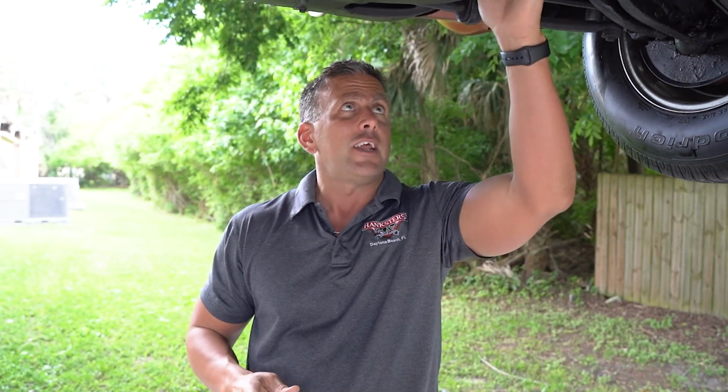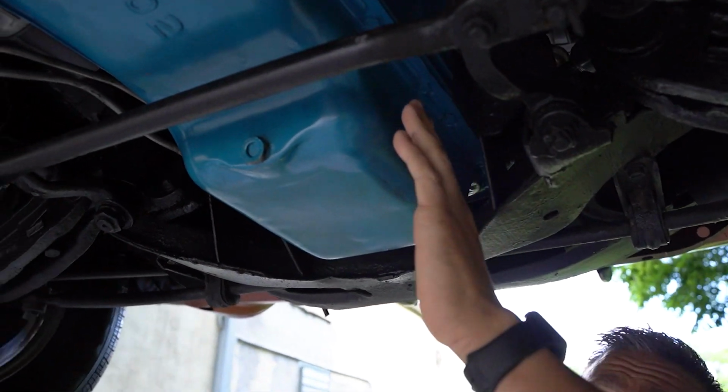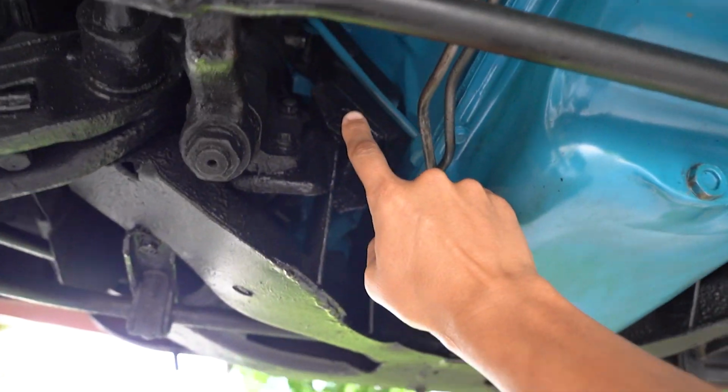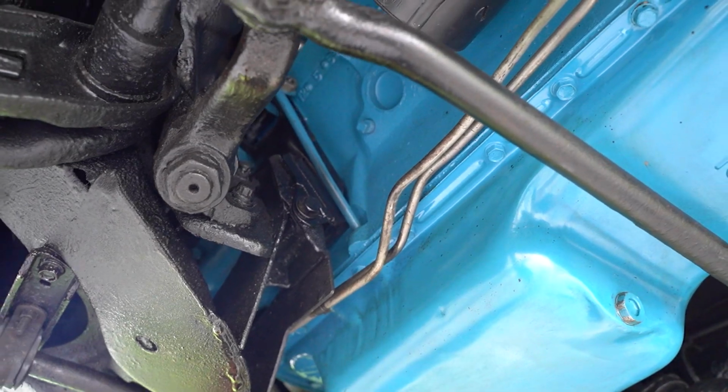This is a numbers matching car. In the showroom, I said it was not. It is a numbers matching 383. It is stamped 2037 on the passenger side of the motor block. There will be a photo of that in the still photos. The date code on the engine is 25 of 1969. This is the numbers matching motor for this car.